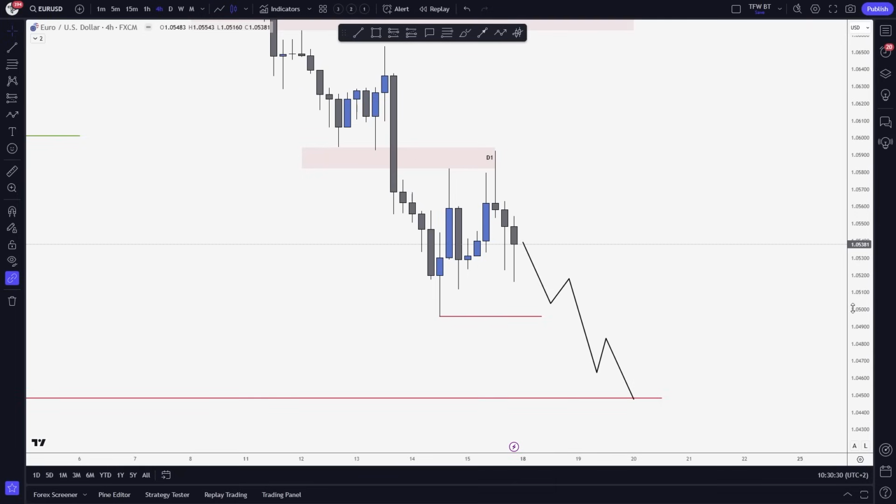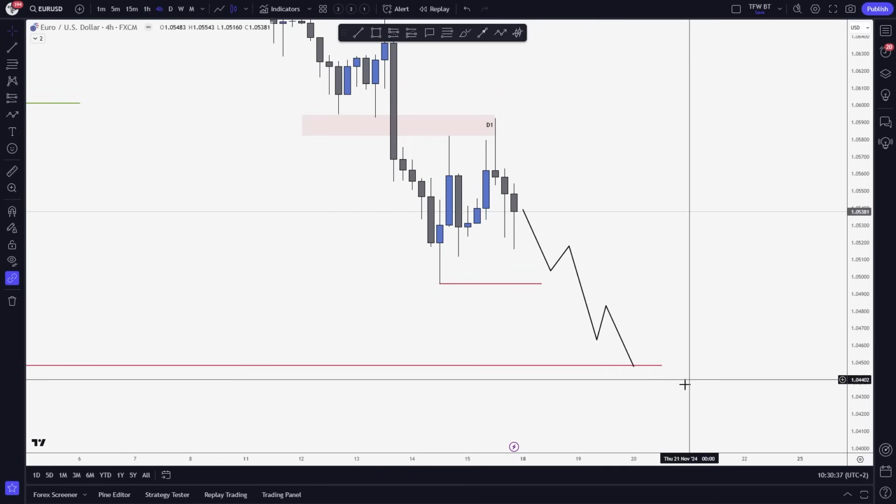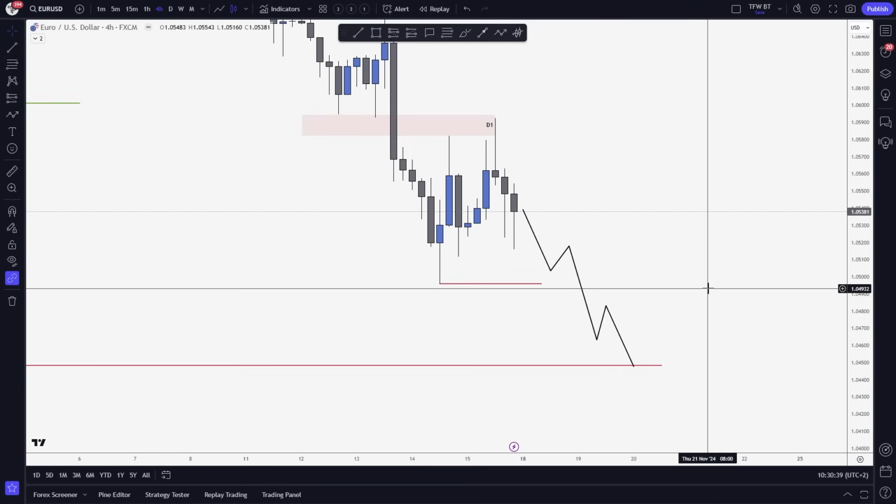So hopefully the DXY is also going to follow through. And then after this, we just really have to be careful once again. Are we going to continue breaking below? Are we going to start consolidating? Are we going to start shifting the order flow? But there is a lot of time until then.